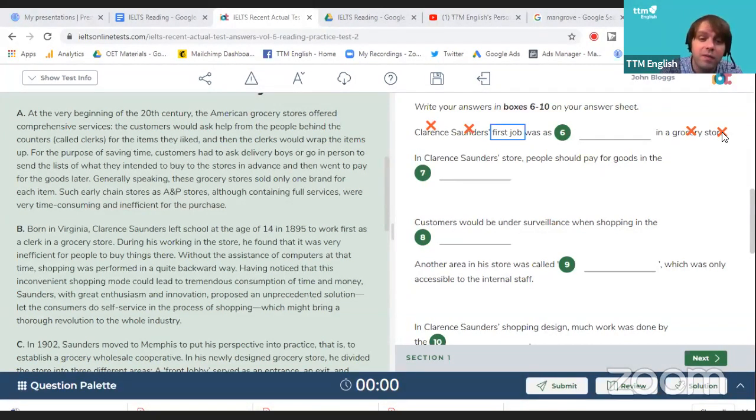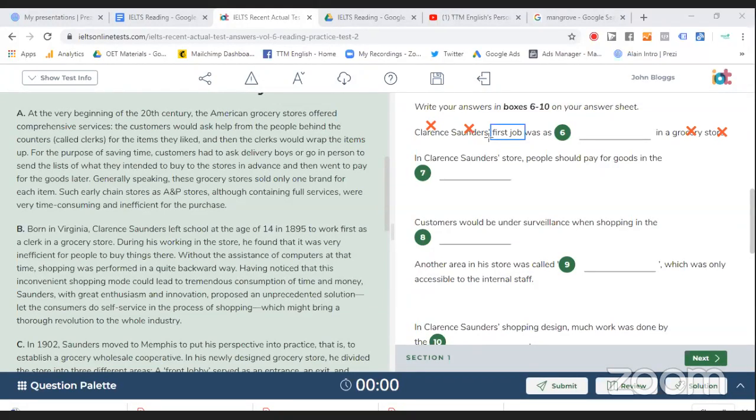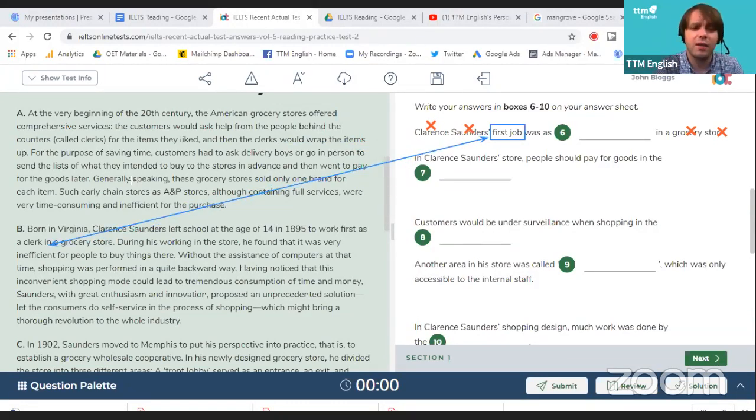So can anyone tell me, where is first job? Can anyone see it? First job. A clerk in a grocery store. In a grocery store. In the second paragraph. Yeah, second paragraph. Boom. Right, so we know that the answer is clerk.